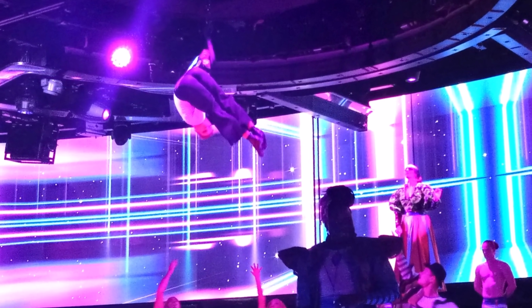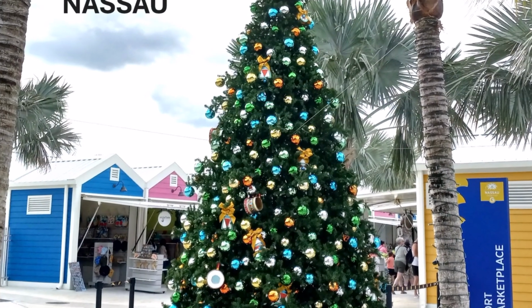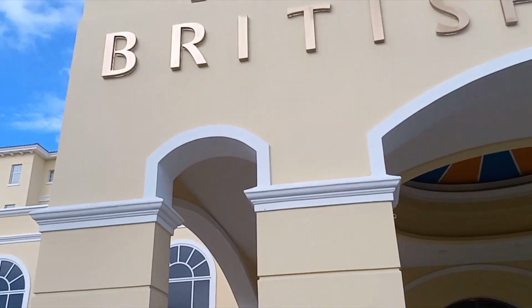Now for the ports. In Cape Canaveral, Florida, we stayed on the ship in order to enjoy the amenities on board. Even on a port day, the main pool had too many people for us, so we went to the solarium and chilled in the bamboo pool.